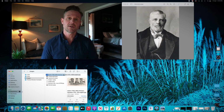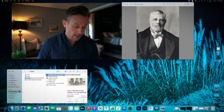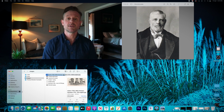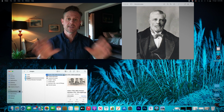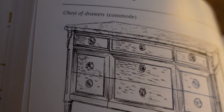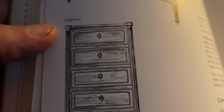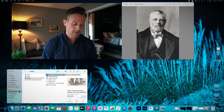I lean more towards the Sheraton style, but I also really love Hepplewhite and the Chippendale. I think there's a lot to be admired by all three of the main designers, really. But I think it's evident that his style was probably derived a lot from the Louis XVI style, which, in my mind, has a lot of symmetry in the designs. There's, again, heavy use of lines and things of that nature, heavy use of inlay. Marquetry inlay and parquetry inlay throughout, and you see a lot of that in Sheraton's work.